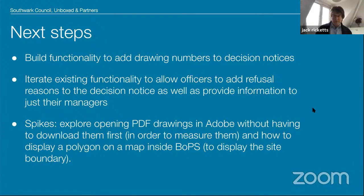But yeah, maps, as mentioned earlier on, we'll be doing some more investigation around how we can integrate maps, but also make them more interactive. That I think is it for next steps.